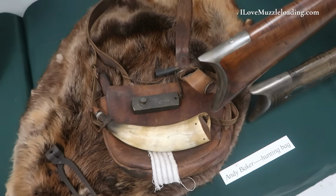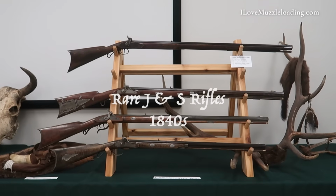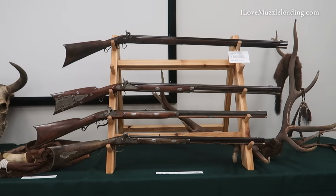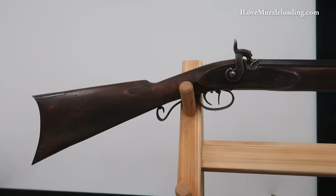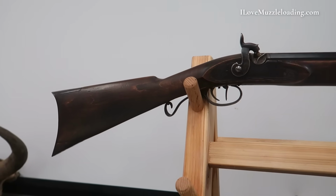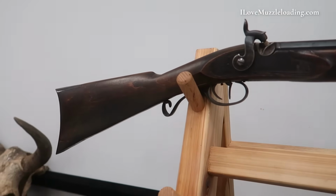This is table number 4. And we've described this period as rare J and S rifles, that were Jake and Sam Hawken rifles, and it would be during the 1840s. And actually this is where Jake was the most prolific, made the most rifles.